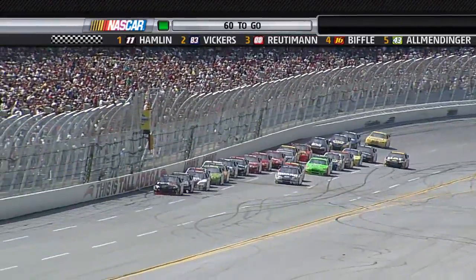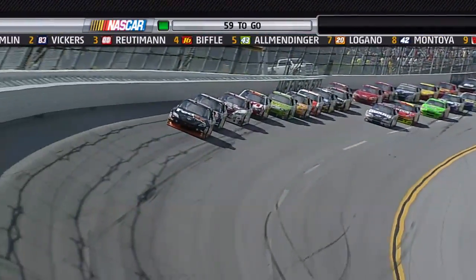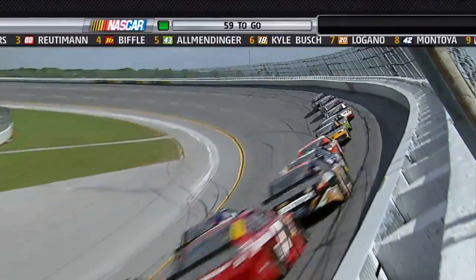Still got to be pretty impressed with that 11 car, Larry. Hamlin. Even when they're coming, he cut in front of them, slowed them down, and jumped right back to the lead. Hamlin did.